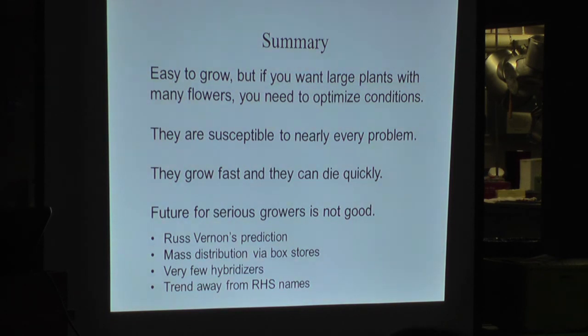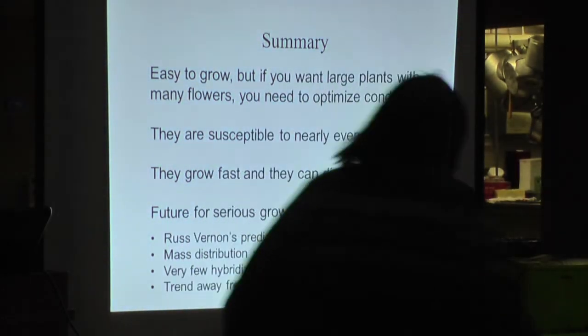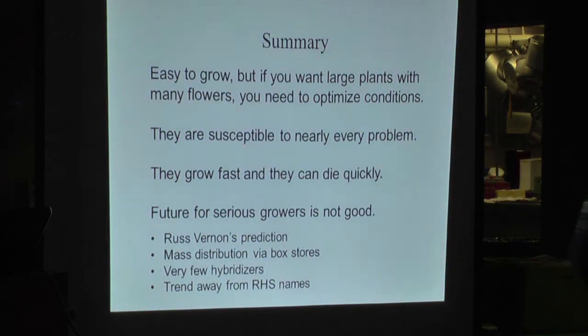Very rarely do you see tags on Phalaenopsis. Well, it's even worse in Europe. When I go to visit my son and his wife and the grandkids, there are Phalaenopsis everywhere, and I never see a label anywhere. There's not around here either, except on very rare occasions. So anyway, this is all I have. If there are any questions, I'd be glad to answer.